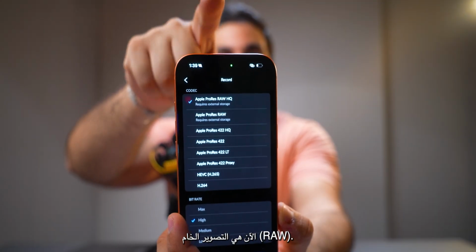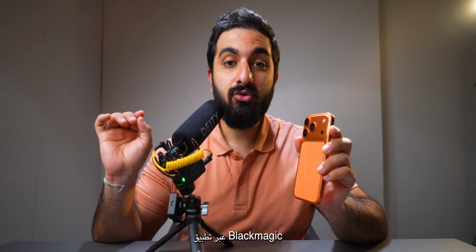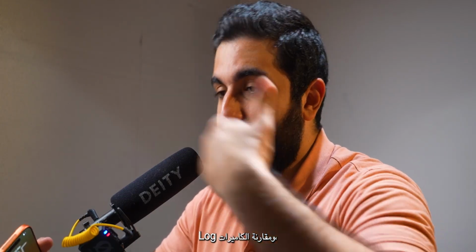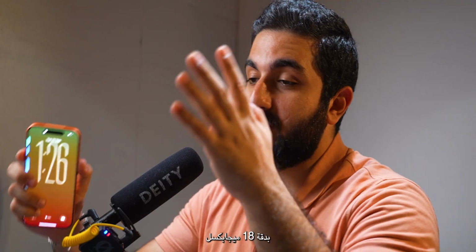But the big feature that we have right now is raw recording. This is the new Apple Log 2 and it has internal raw recording through Blackmagic app or Final Cut. Before we dive into the Apple Log thing and comparing the cameras, we have a new sensor for the front-facing camera, which is an 18 megapixel square sensor.